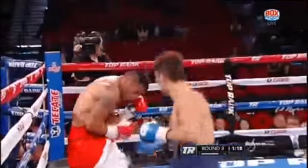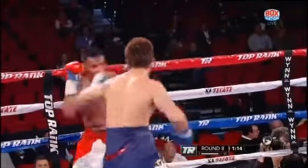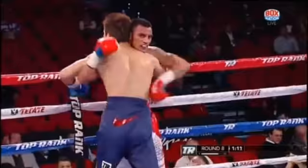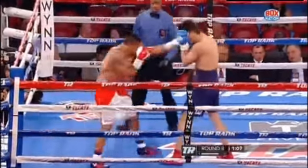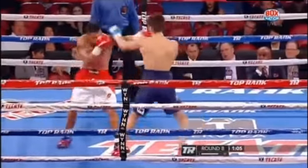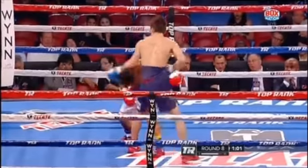That overhand right hasn't had a lot of success for Jackson at all, because it's always partially blocked by the long arms of Ryota Murata. Jackson forward, tap, tap, tap with the left hand. Yeah, you don't even want to call it a jab.